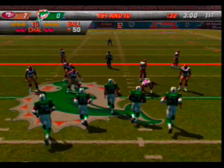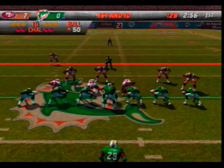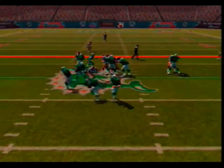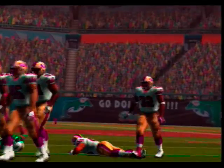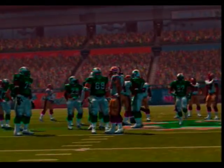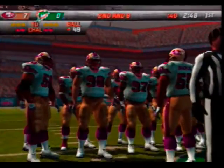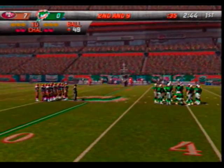Ball on the 50. A little misdirection. Plows it in. Bradford is there for the tackle at the 49. No gain on that play as the linebacker slipped in almost unnoticed. Yeah, he did a great job getting in there. He was looking for the run before they even snapped the ball.